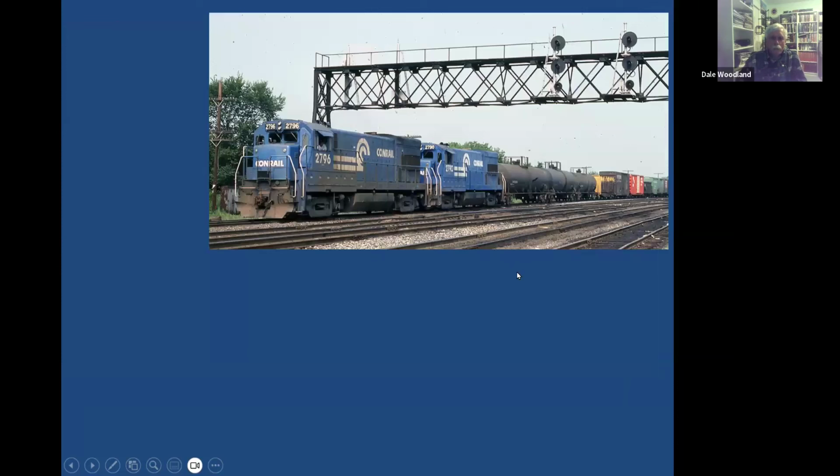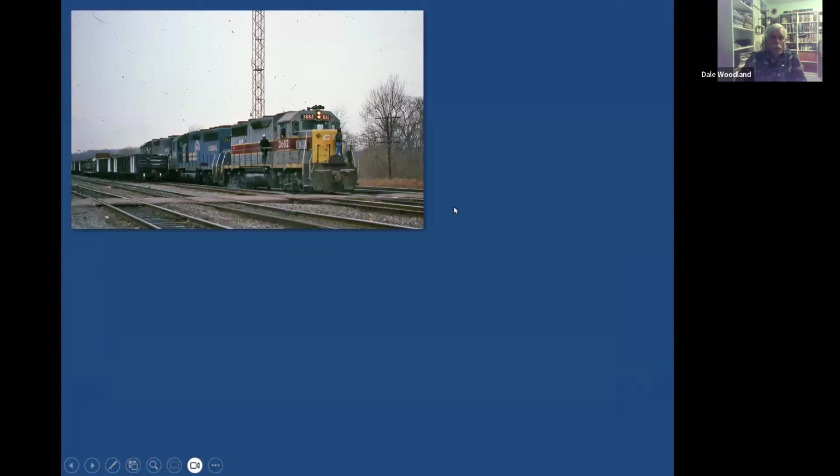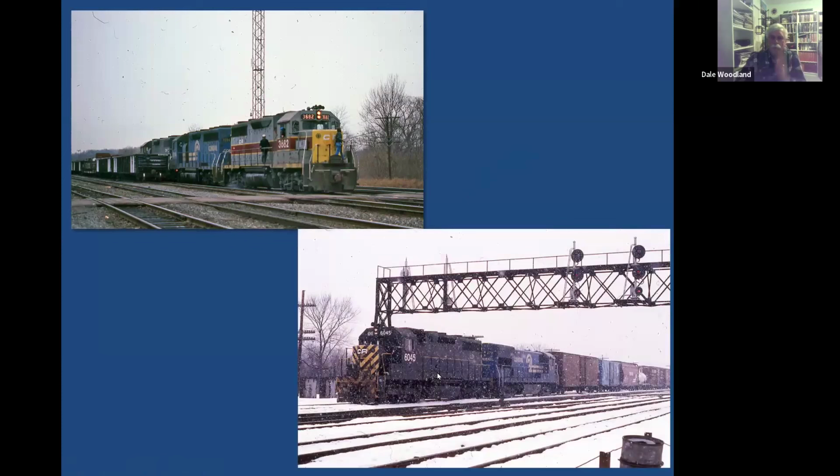And a pair of GEs going west. The GP20, which they had, I think, only 10 on the whole roster. And we started to get some color with the railroads that became part of Conrail, former Erie-Lackawanna, GP35 leading an eastbound train, ex-Central Jersey leading a westbound train.